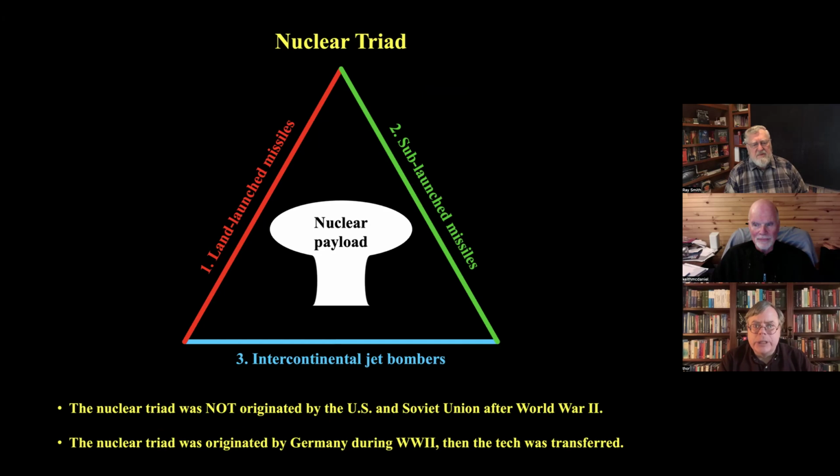And one of those is to have land-launched ballistic missiles. The second is to have sub-launched missiles. The third is to have intercontinental jet bombers. So obviously the US and the Soviet Union have had this throughout the Cold War and since the Cold War. But what I can show from this archival evidence is that this concept actually originated in Germany during the war. And it's still unclear just how close to operational Germany became with all three of these elements. But they were working very, very seriously on all three methods of delivering nuclear weapons.